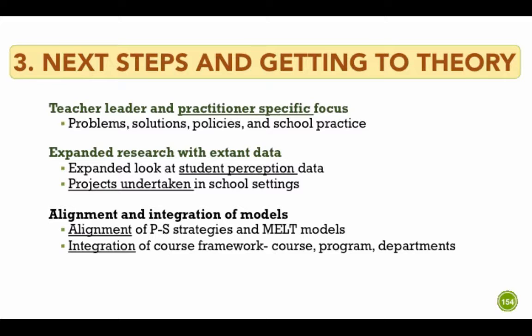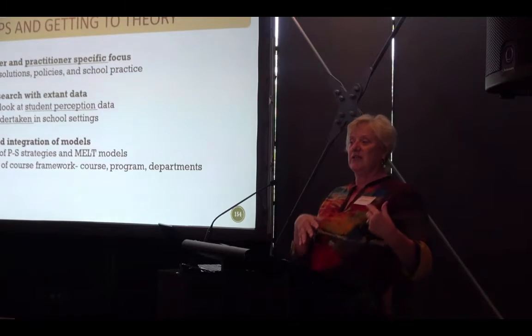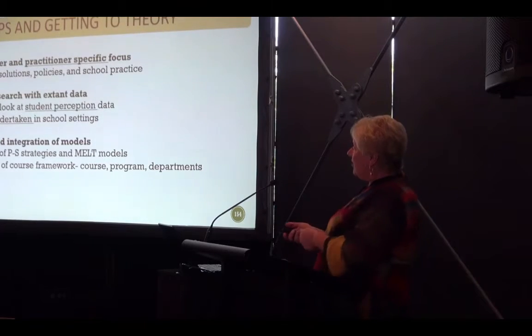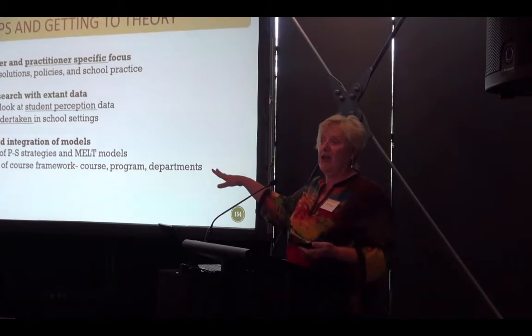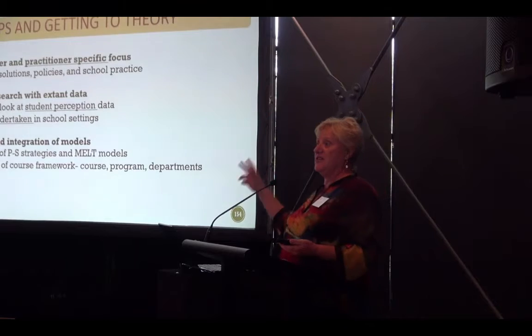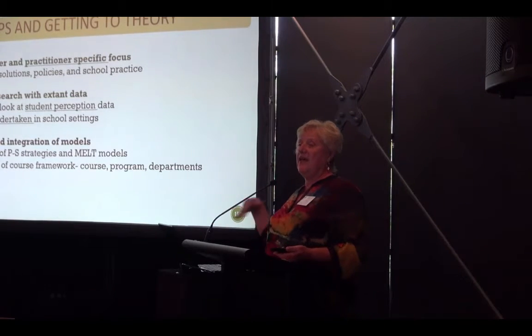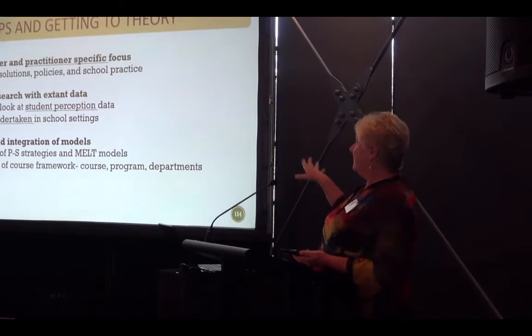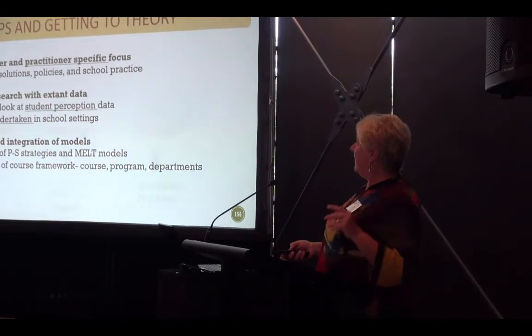Certainly it does appear that it's well worth using extant or existing data to then maybe break the rules and use a post hoc model to really see the extent that this information relates to these MELT models that we're talking about. And then long term, in terms of strategic planning, looking at how this course method fits with the other leadership courses that we're doing with the teachers, and long term how that may be assisting their action research projects at the end of their teacher preparation course. So that's another thing that we're looking at right now.